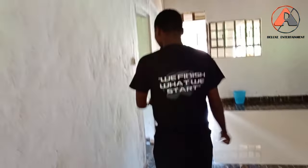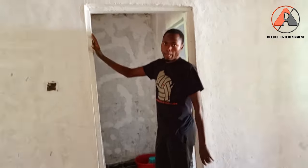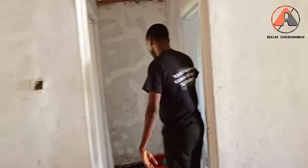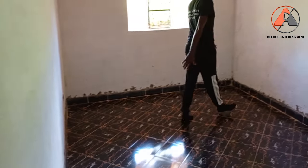Now when you leave the kitchen and go down, you get this door that we are thinking of covering with the old curtain for this wall. Then we go to the master bedroom. When you turn opposite, you get the master bedroom door that will be placed here, though it is not yet placed. This is how big the master bedroom is.